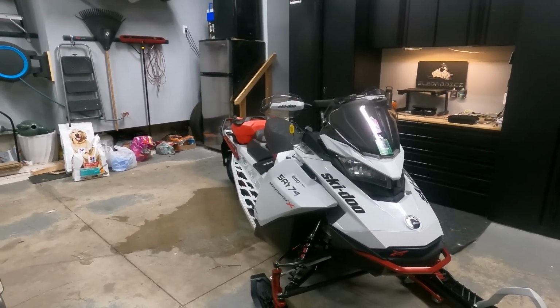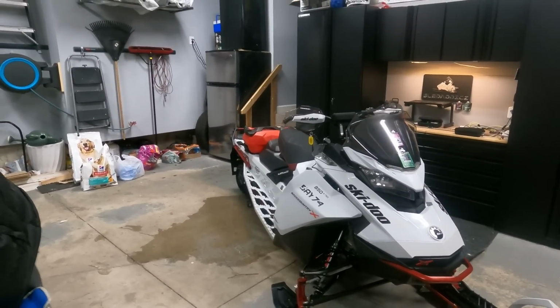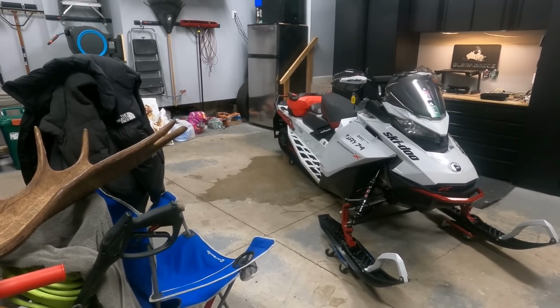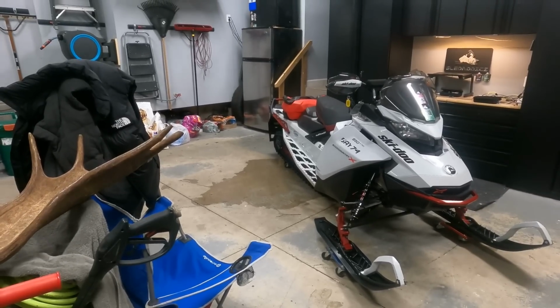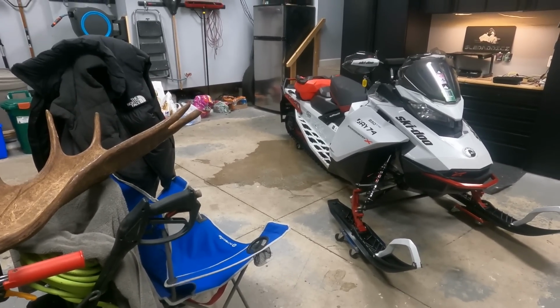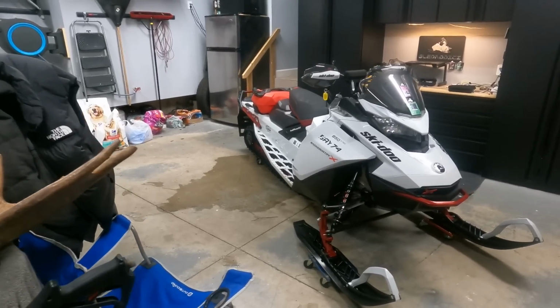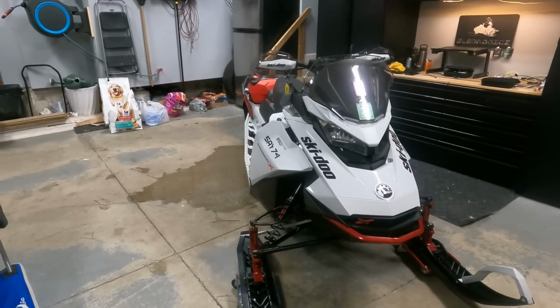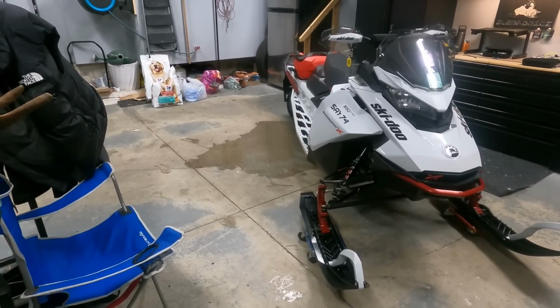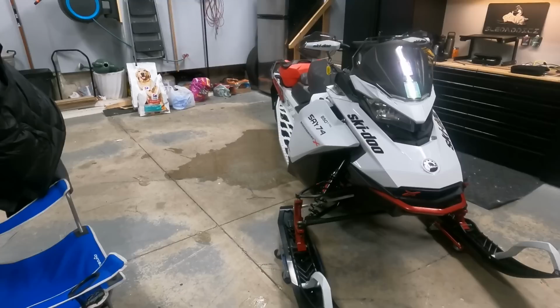The big difference: I've been getting some questions already on the BCX, and just so you guys know, these do not come with rack steering. It's really only the XRS 137 Gen 5 that I've got. I think the Gen 4 came with it as well. This has got a 42-inch front end, so it's basically the same, with a little bit wider skis, so it should be great for on trail.